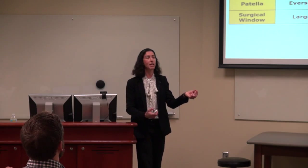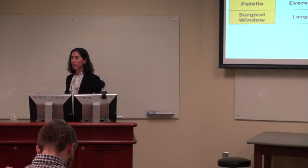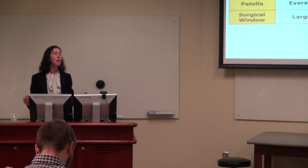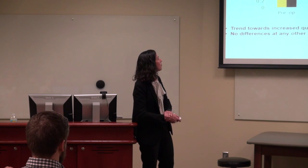And when we started this work 10 years ago, there was not a randomized control study out there. There were a lot of retrospective studies looking at minimally invasive surgery, but no prospective studies. So my colleague, Michael Dayton, who's an orthopedic surgeon, was the orthopedic surgeon for this particular study, certainly a limitation in terms of generalizability that we had one surgeon. But we were looking at whether or not there was a difference in terms of surgical approach on quadriceps trauma and function.